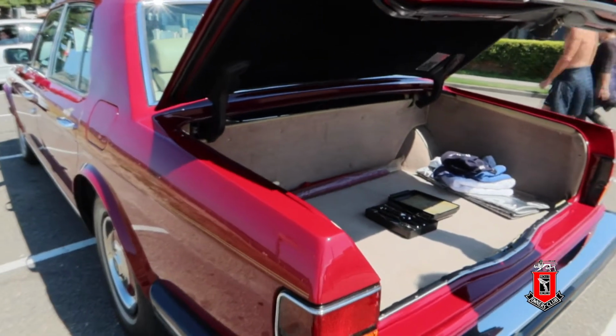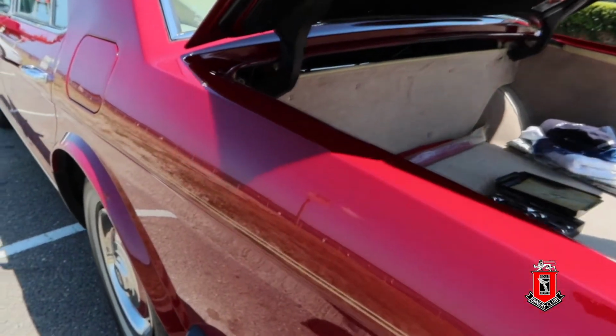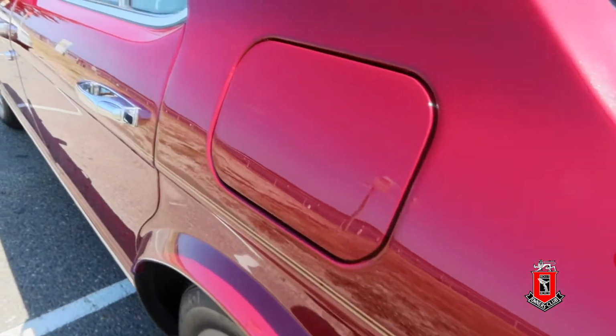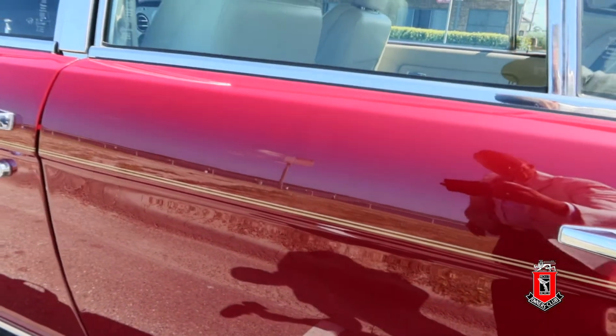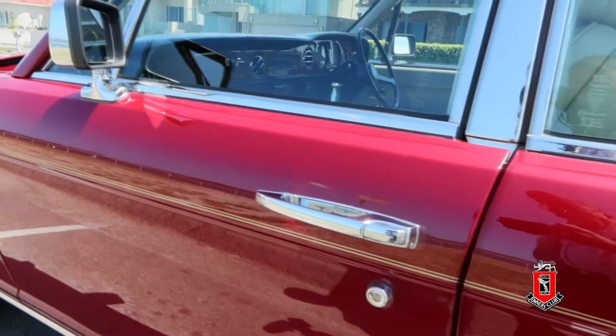Oh, and this has got the hand-painted coach lines, hasn't it, too? That's correct. Yes, the fine lines are duplicated on the dress rims, and as well as the side here.